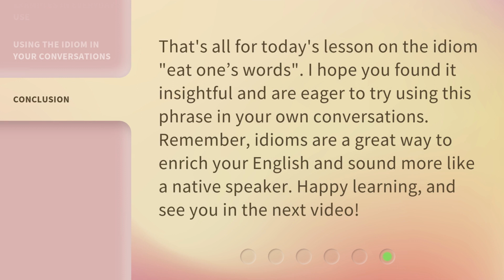That's all for today's lesson on the idiom, eat one's words. I hope you found it insightful and are eager to try using this phrase in your own conversations. Remember, idioms are a great way to enrich your English and sound more like a native speaker.